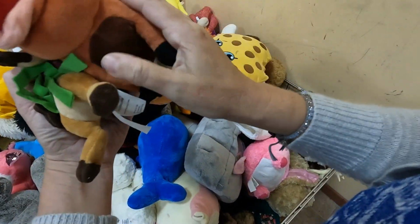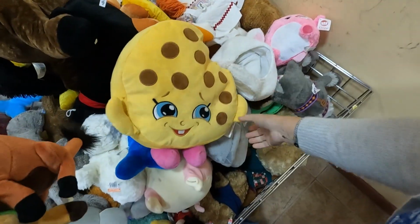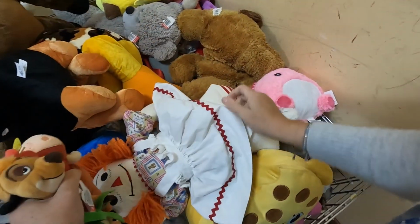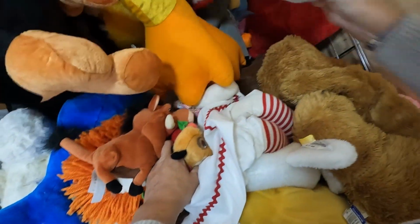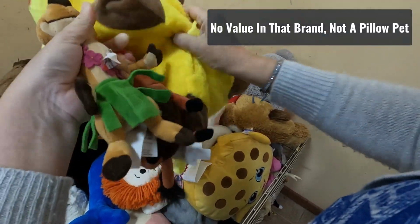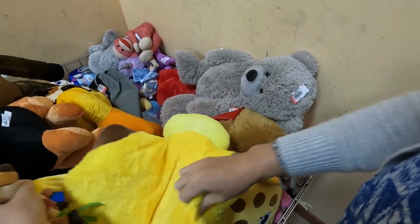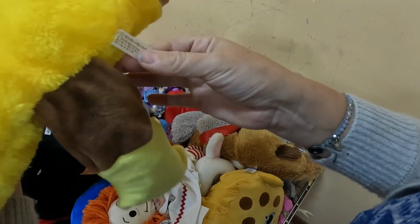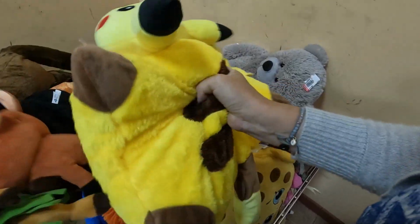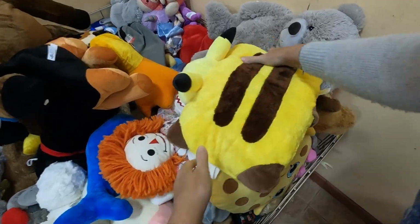Timon and Pumbaa. This is a Shopkins. Here's a little Pikachu. It's half off today, so $2.50. It's a little plush pillow. It doesn't say Pillow Pets on it, though. It's some kind of other language. It says 2018 on it. So still cute, though, for $2.50. I think I could make a little bit of money off of it. These guys, probably not so much. Cute, though. Okay, we'll grab this guy.